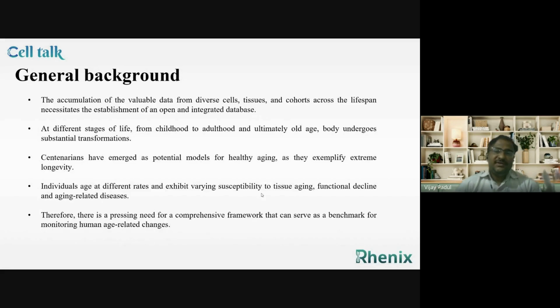The accumulation of this data is coming from the study of different cells, tissues, and cohorts across the lifespan of the individuals who were participating in those particular studies. This necessitates a repository where all these data coming from different studies can be deposited and which can be accessed by researchers the world over.